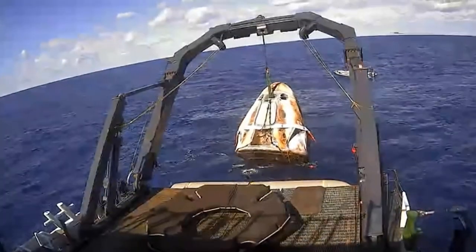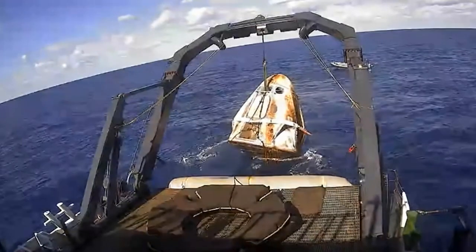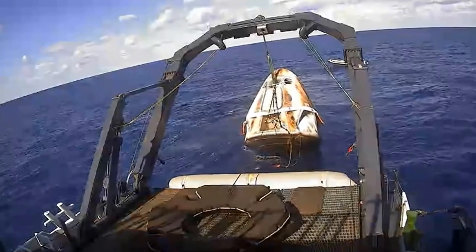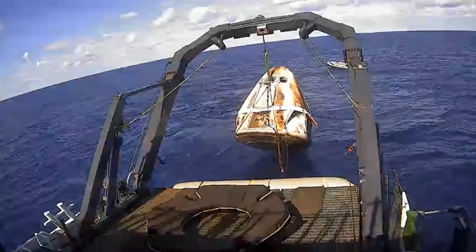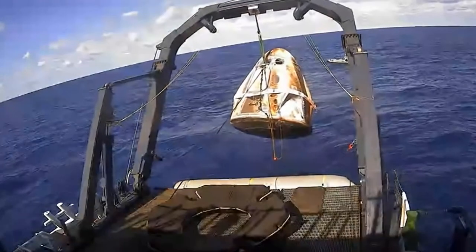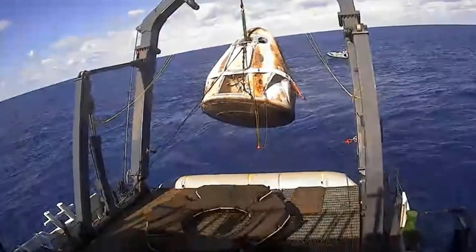Right now we're just waiting for Dragon to lift up and out of the water and into the nest. There it goes. So there facing us is what we call the side hatch, and that is where the astronauts would be exiting, if we had astronauts on board today. The top hatch is what we use to connect to the ISS, and that is currently hidden underneath the nose cone. But like we said, astronauts will be coming out of the side hatch.